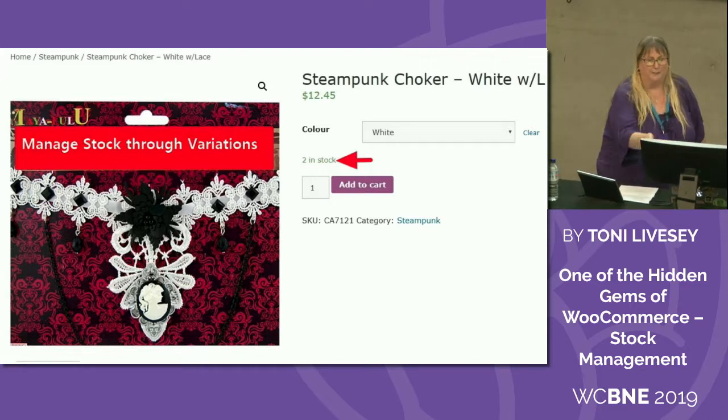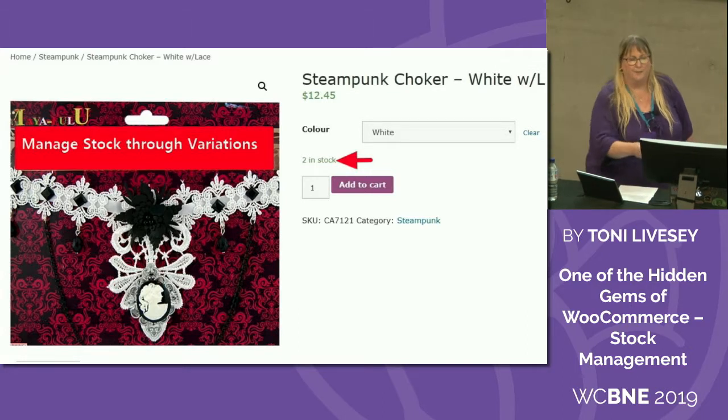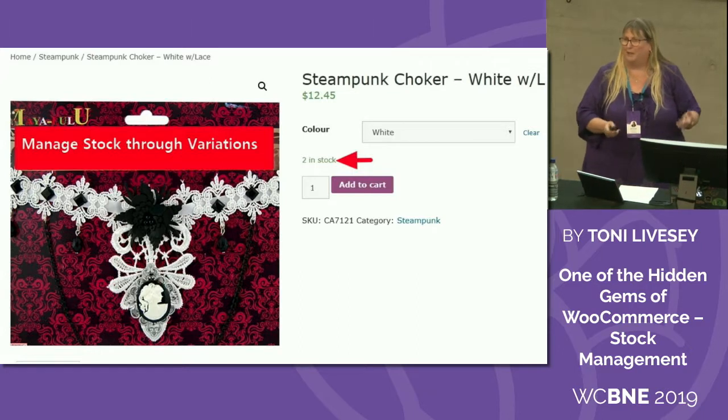We can set the quantity, and because she's got several different colours, we've got a drop down there, and each time, if I was to buy one of each colour, it would actually just take the stock off my quantity.